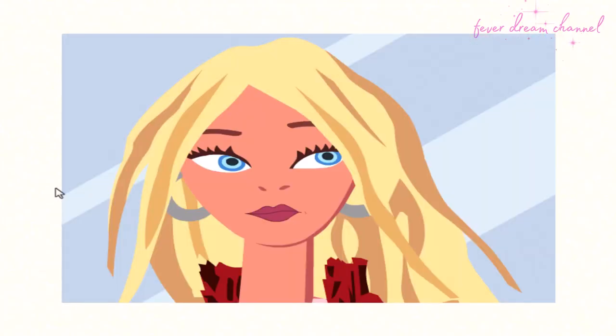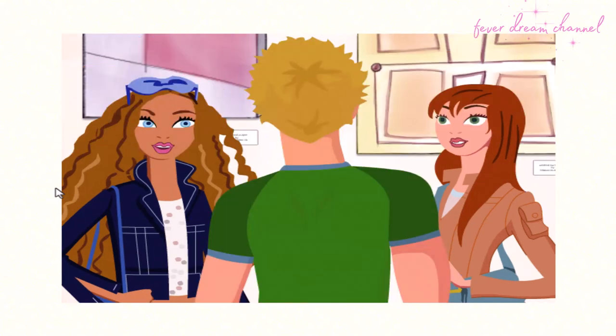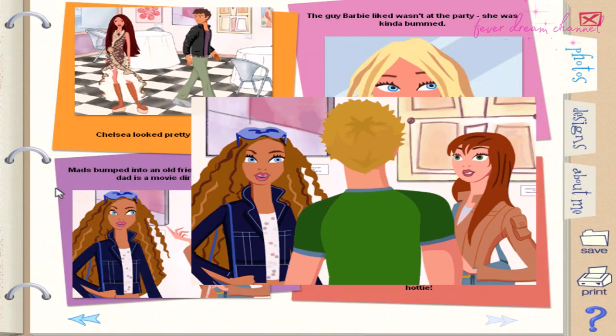Pretty as a picture. The guy Barbie liked wasn't at the party. She was kind of bummed. Mads bumped into an old friend of hers whose dad is a movie director. And she introduced Mads to this artist guy. What a hottie.